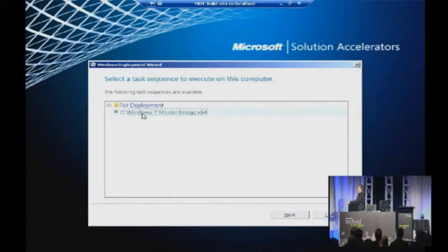That's actually more of an MDT limitation than a Windows limitation. You can actually run an x86 version of setup.exe to install a 64-bit version of Windows 7, but MDT doesn't know about that. It's still back in the Vista RTM days when that wasn't actually possible. So, minor inconvenience at this point. You need to have 2 boot images, one for the x86 side, one for the x64 side. But I can choose that task sequence.